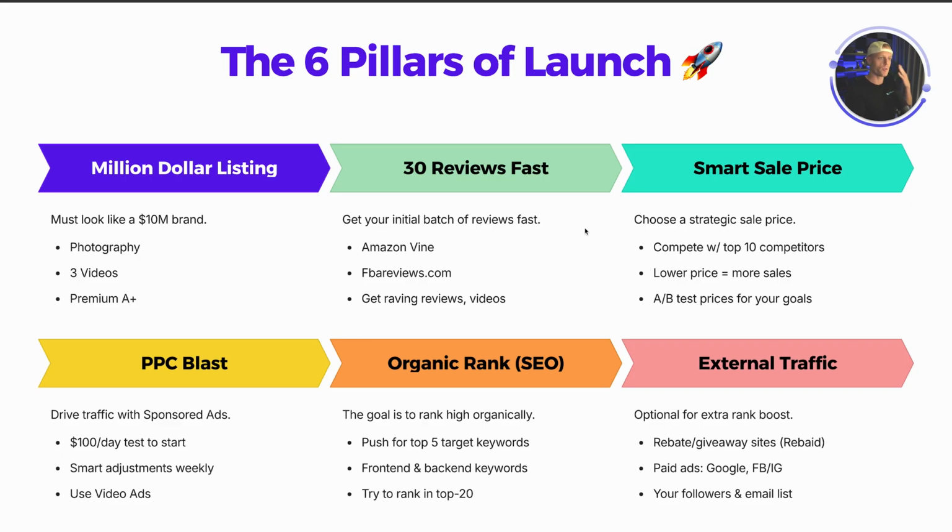All right, so to recap, we've gone over reviews, getting your first 30 reviews fast. We've gone over having a smart sale price. We've gone over Amazon PPC ads. We've gone over organic rank/SEO, and then we've gone over traffic. So the bottom 3, that's how you're going to get traffic. The top 3, that's how you are going to convert that traffic into customers at the highest rate possible.